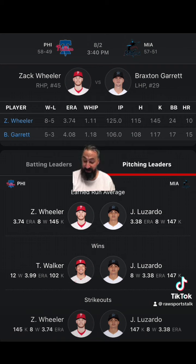Head-to-head, the road team is 6-4. These teams are 5-5 against each other in their last 10. The Phillies are on a 2-game winning streak. The underdog is 6-4 on the money line. The underdog getting a run and a half on the run line is 7-3. There have been 2 one-run games in their last 10 meetings.